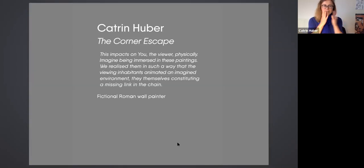And here again, the text from the Roman wall painter is like, this impacts on you, the viewer, physically. Imagine being immersed in these paintings. We realize them in such a way that the viewing inhabitants animate and imagine the environment, they themselves constituting a missing link in the chain.